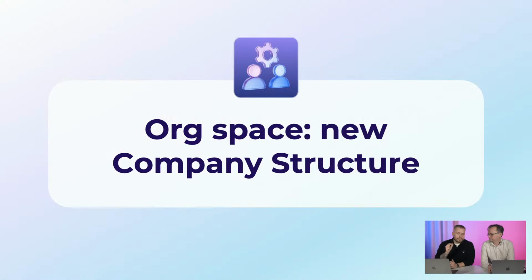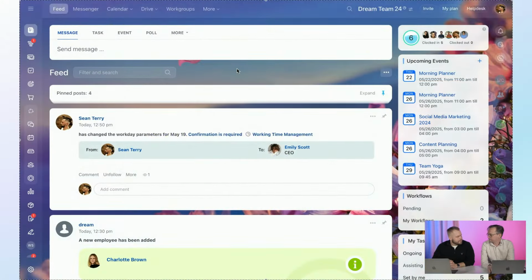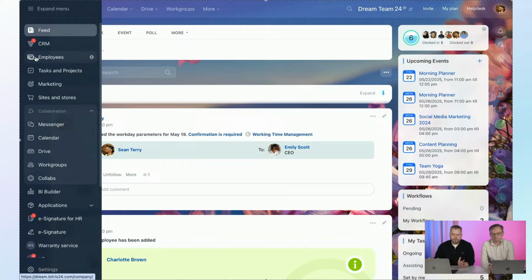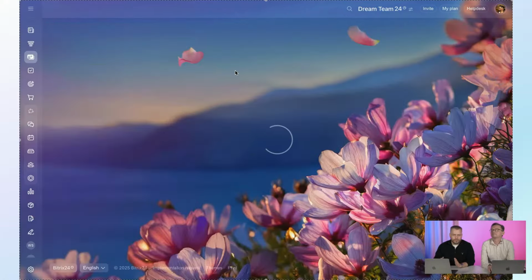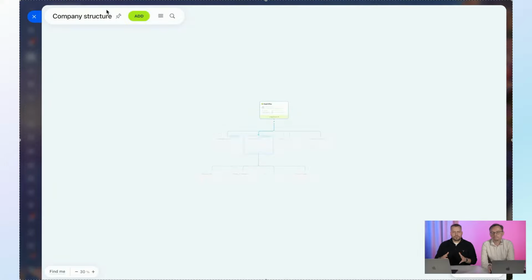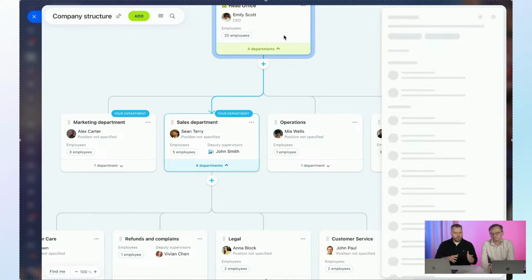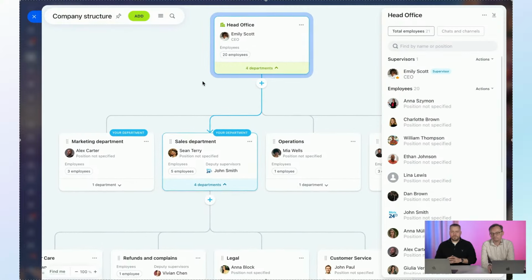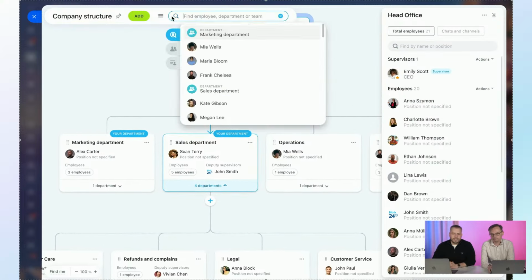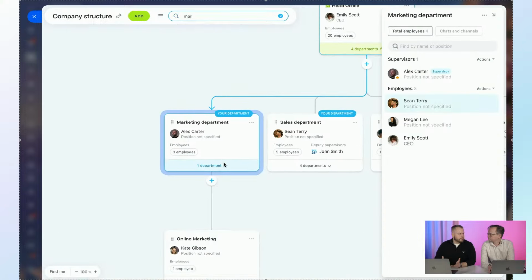And we need to talk about the new company structure. About half a year ago, I think we presented a new company structure. It's a cornerstone of every implementation of every user, of every company. Basically, it's a company structure, a chart where you can see all departments, all people who work where, who is in charge of every department. And this instrument was with us, I think, for ages, since we started.